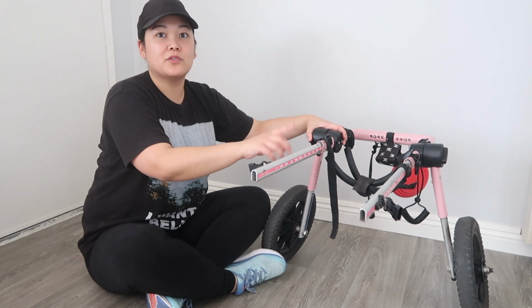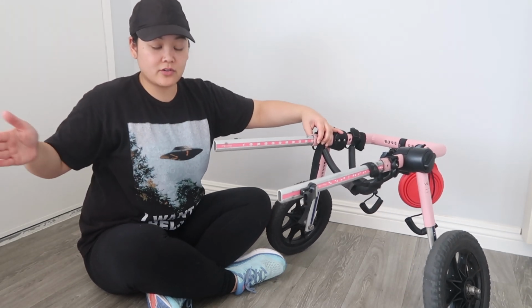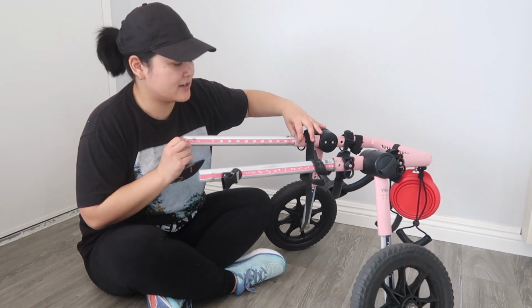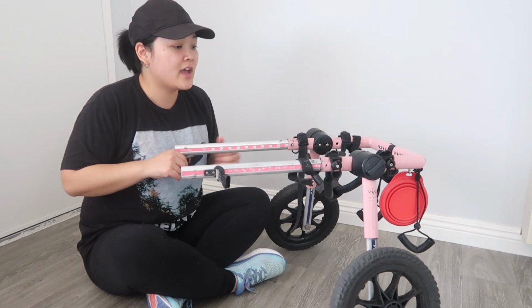So these little poles right here, you can adjust them. So if your dog is longer or shorter, like the length of them, you can adjust these, and there's little buttons right here. So you can change that up to measure your dog.